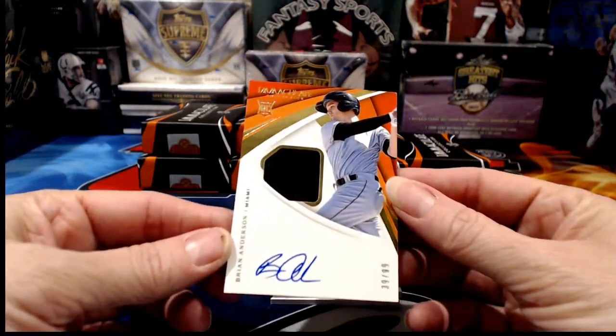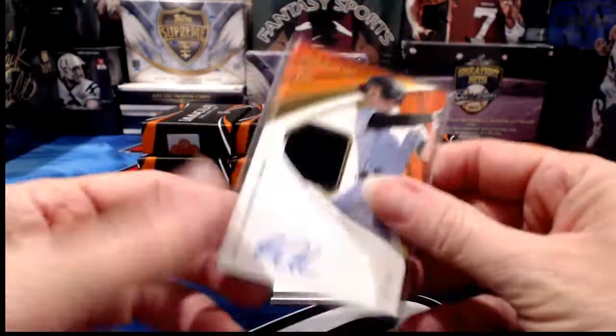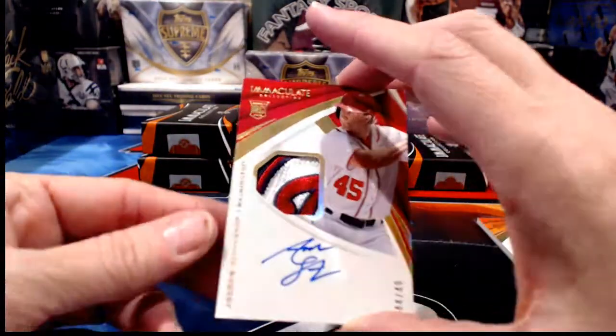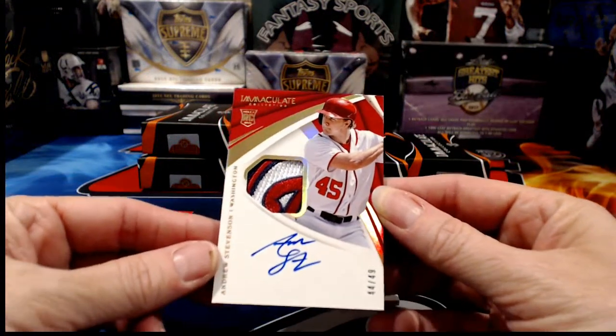Then we have numbered to 99 a Brian Anderson for the Miami Marlins. Relic and autograph. Ooh, that's a nice patch. That's to 49. Andrew Stevenson and the Nationals. That's a really cool patch. Man, I wish that had been Bryce Harper.